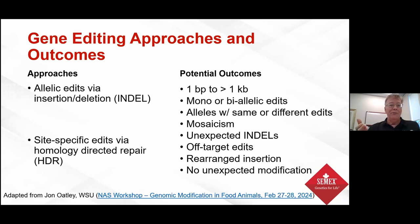One of the things that's very fortunate, I think, is that we have the ability to sequence these animals at greater and greater depth, which means we'll be able to pick up these unexpected edits or anything that could go wrong. And that is becoming par for the course. If you're going to go down the gene editing route, you're going to expect to have to do a lot of sequencing to make sure that things are working the way they're supposed to.